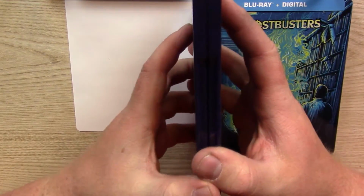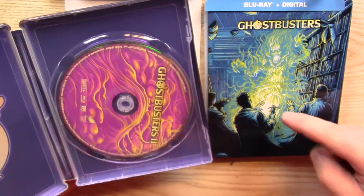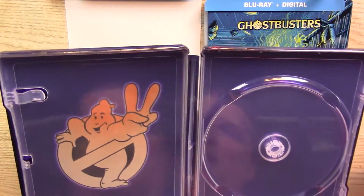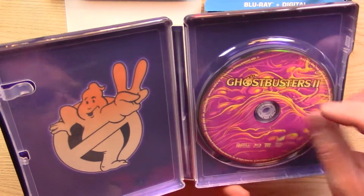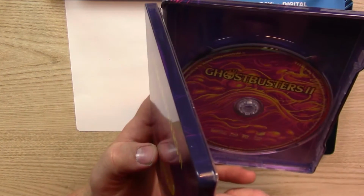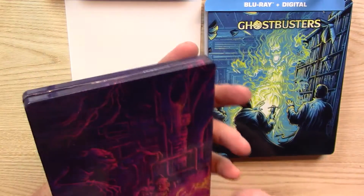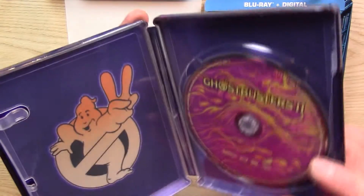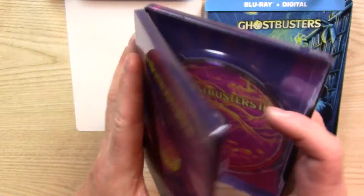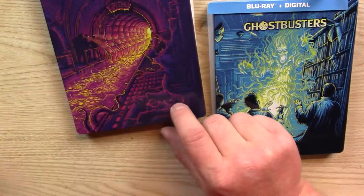So let's check out Ghostbusters 2. Oh, this one must be blue because the colors are blue. And this one's purple with the Ghostbusters 2 logo. And this picture, I think, is just taken from the front. It's maybe this part blown up, or that part, I'm not positive. The disc isn't quite as cool on this one, comparatively.